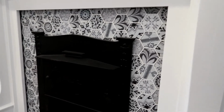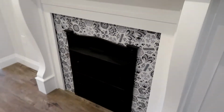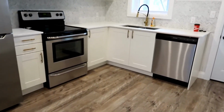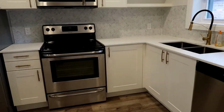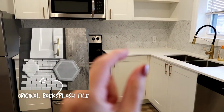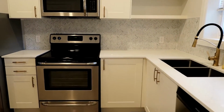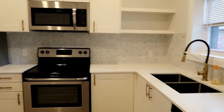But I actually love this tile. It can be pretty chaotic, but in a nice little small section like that, I'm really happy with how it turned out. And even the backsplash tile as well. Originally I was going to do a really small white brick tile, but again, my normal tile supplier was shut down, so I ended up finding this from Home Depot. It was a little bit more expensive, but they had enough of it in stock to do both units, so we snatched that up and put that in.